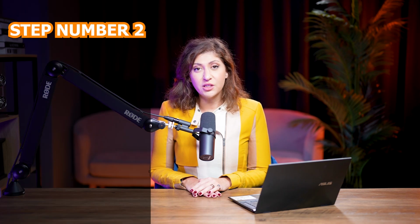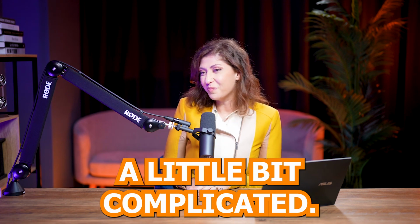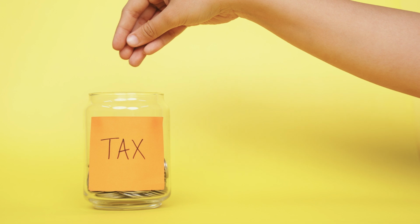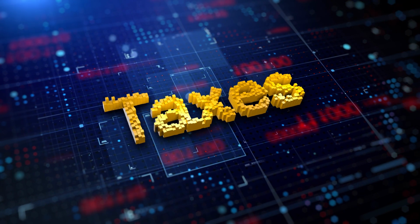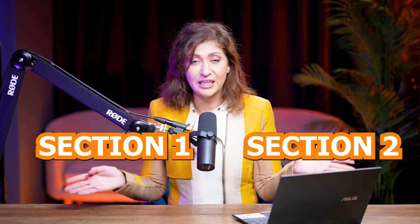Step number 2 that you need to think about, VAT and taxes. This becomes a little bit complicated. Nobody likes taxes. Nobody likes to pay taxes, right? So the VAT and taxes are fairly simple in the UAE and KSA marketplaces for Amazon and for businesses in general. So what I want you to think about is, again, we're going to split our information into 2 different sections.